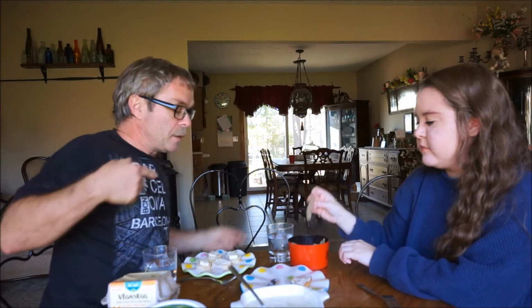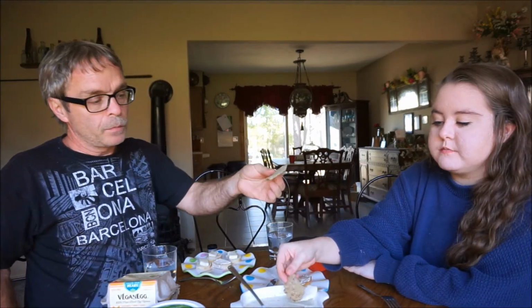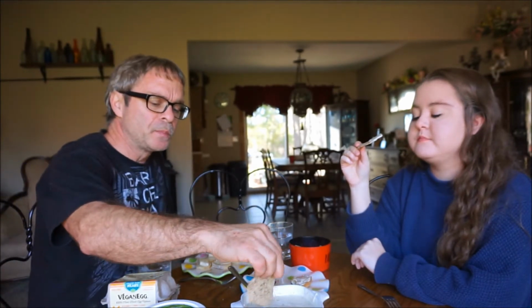And then we have some Trader Joe's Chatillo chips that are all natural. I think these are made out of what? Flaxseed, quinoa. Not salty, nothing like that. Nothing bad for you. Just dip a little bit in there. Give it a try.